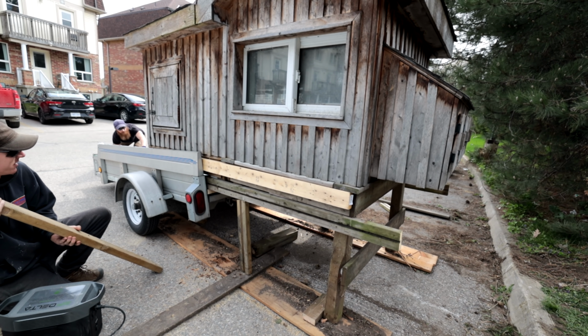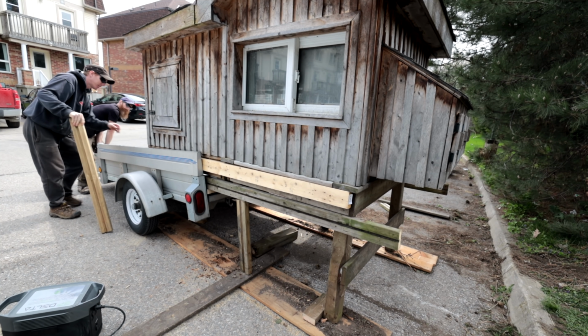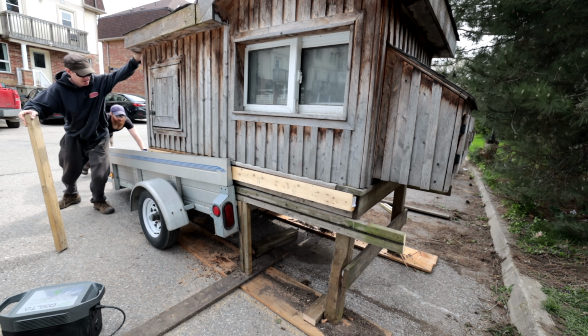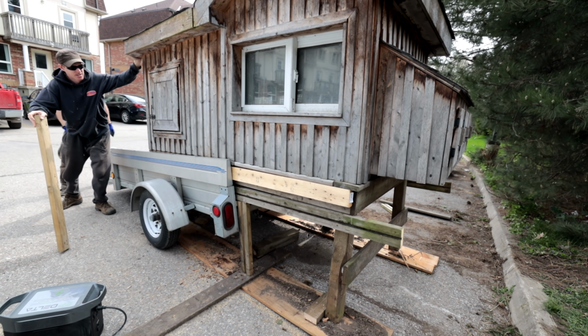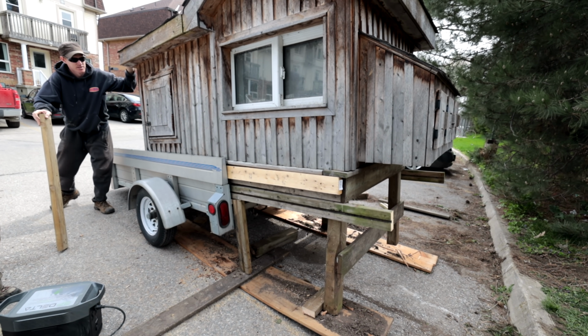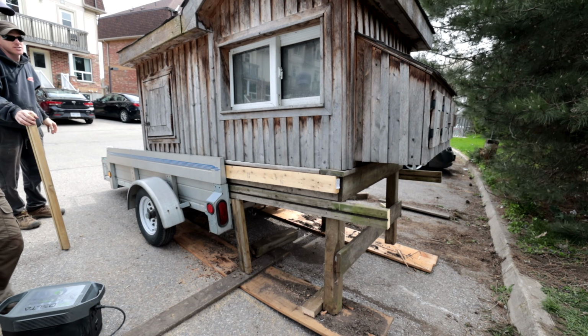So we've got the weight on the trailer. Tilt it up. So we need to lift. You gotta get rid of these. Alright. Now just let her sit on the trailer. That's okay. There, we're in. She's in. Whoa.